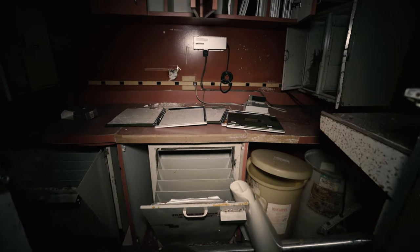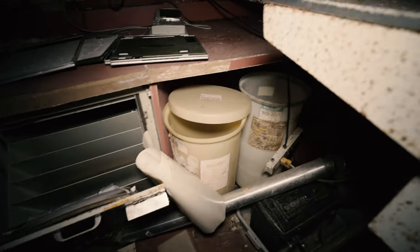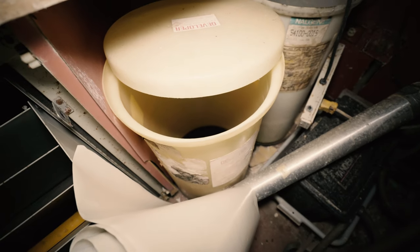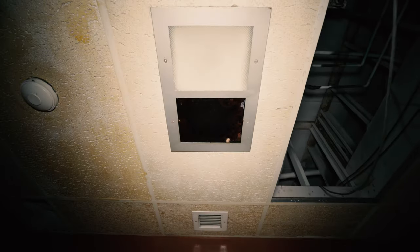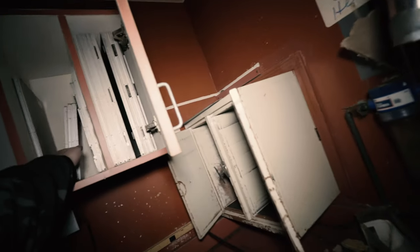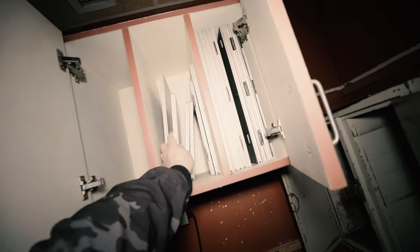This looks like the room for all the x-ray development. I don't know what's in those vats, but some type of liquid. I imagine that's maybe what they develop the negatives in. Yeah, and there's the red light. Yeah, most of these rooms are just totally blown out.